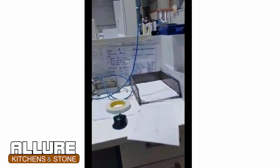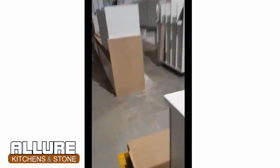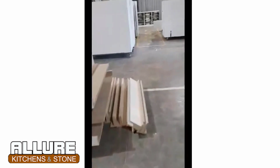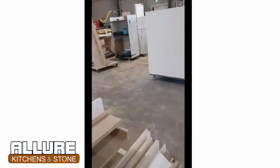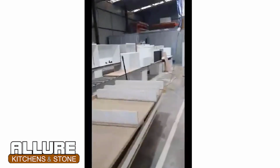And there's another one sitting in there waiting to pull the trigger on that. That's to move the booth. These things that we've put in the factory are sort of in the way now. We didn't foresee that, but we've gained a lot of room now that we are not setting up any joinery in the factory. Everything's coming off as an individual unit down the line.